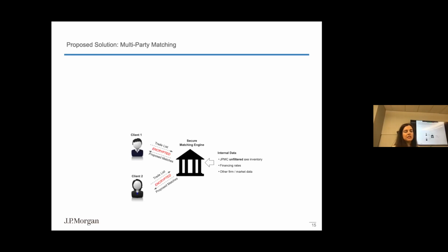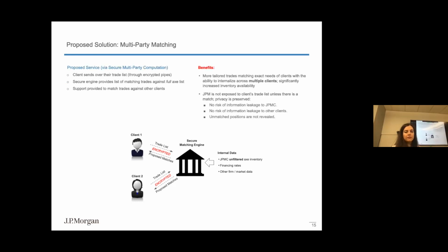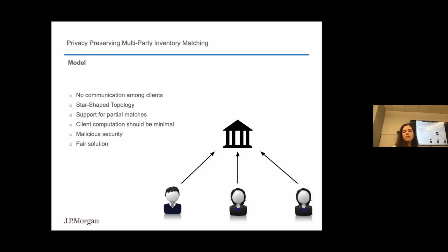But for this one is 60 to 80, the total. Okay, so here is a slide about multi-party, which I described already. But we can also match these two clients together. Okay. So here are the requirements that we had moving to the solution.